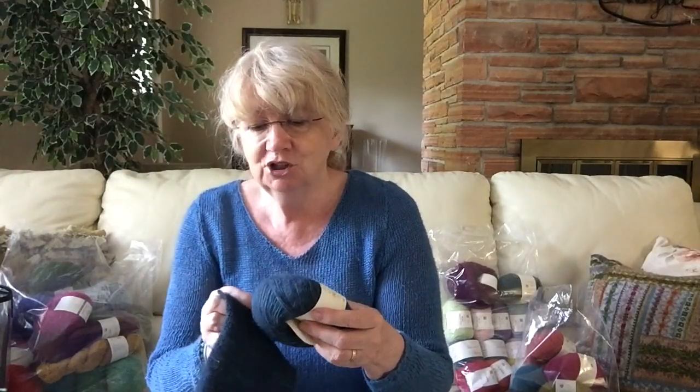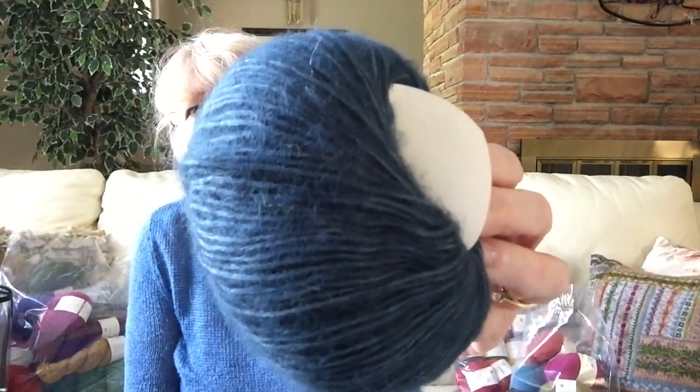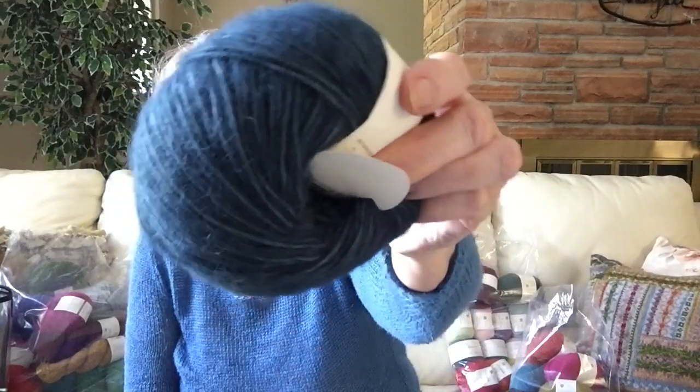It's 57%, let me just get this right. It's 57% alpaca, which is blown into a cotton net. And so the cotton content is 43%. When you touch it, it's hard to describe. You see the little bit of a sheen? I'm thinking that's the cotton net, and then the alpaca's inside. It's just absolutely gorgeous.